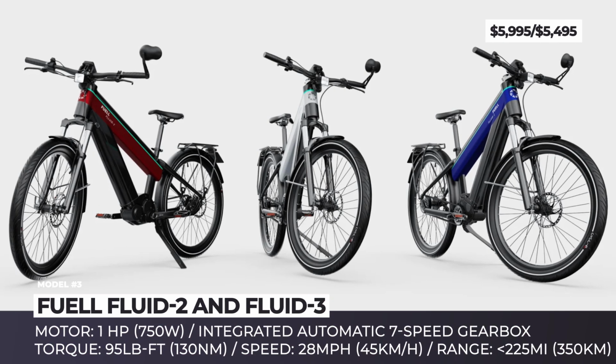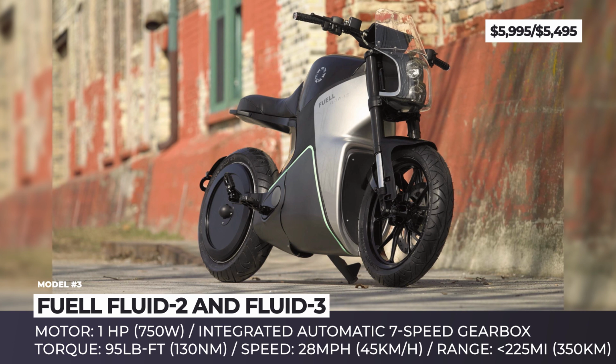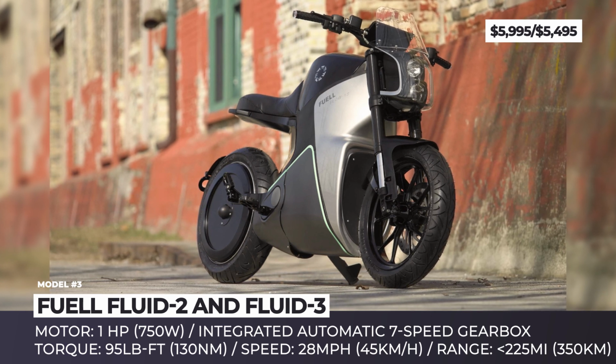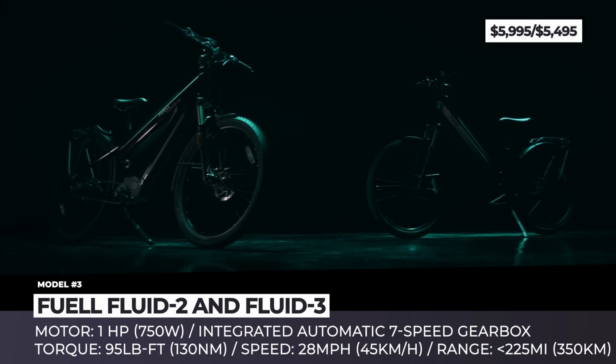Fuel Fluid 2 and Fluid 3. Even though the majority of EV fans are waiting for Fuel to finally release their much-awaited Flow motorcycle, it's still good to hear at least some news from this company.